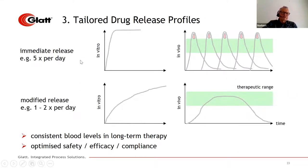What we can also do is we can avoid very frequent drug dosing in one day, as we would have to do it with an immediate drug release product, which may have to be given 5 times per day, just as an example. With a modified release product, such as multiparticulates, we could reduce the application frequency to 1 to 2 times per day, stay more clearly in the therapeutic range where the level of side effects may be quite reduced compared to the peaks we have to face with immediate release products.